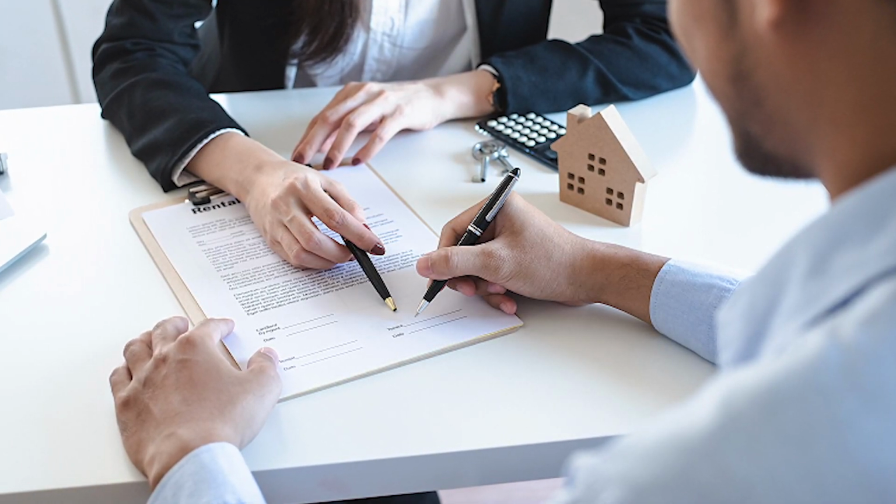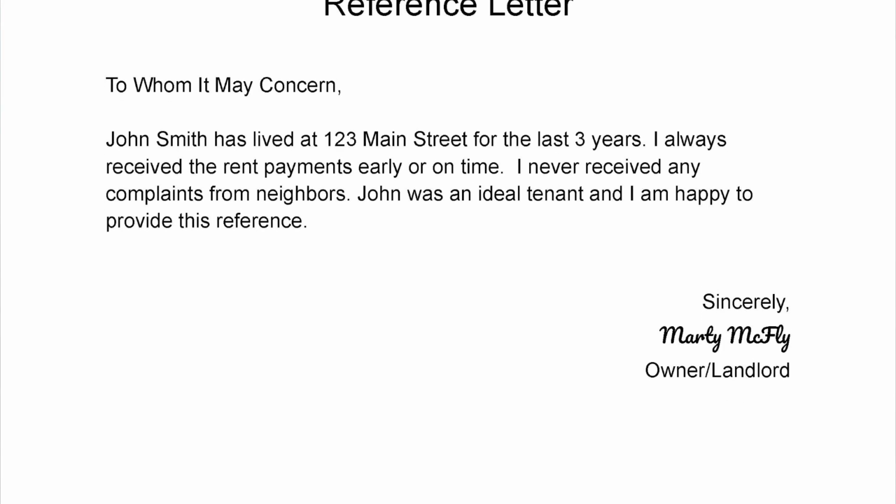I'll have them put together 2 or 3 of those consistent pay stubs, and that way I can build it into the application package. And if you have a past landlord that you had a good relationship with, you paid the rent on time, there were no noise complaints, you had a good rapport, that's always something that goes a long way in getting an application accepted as well.